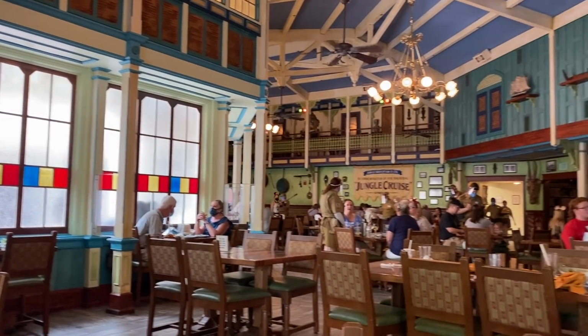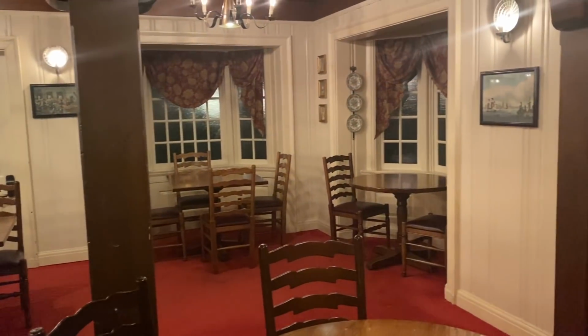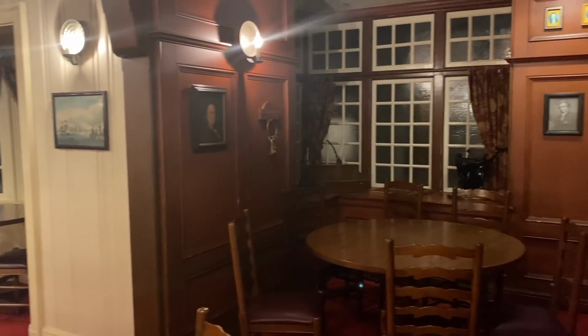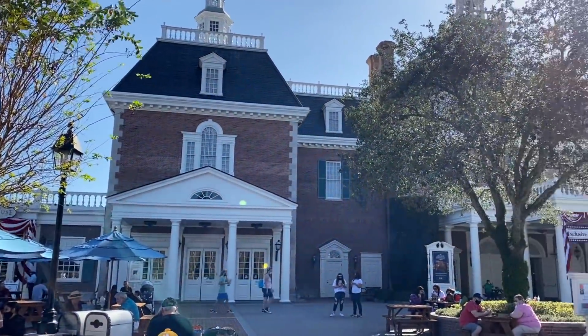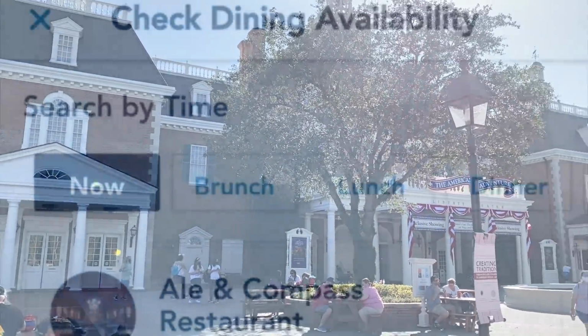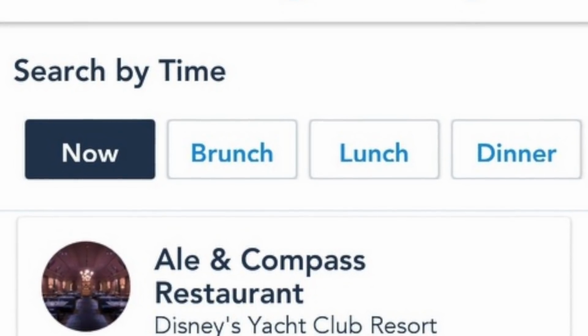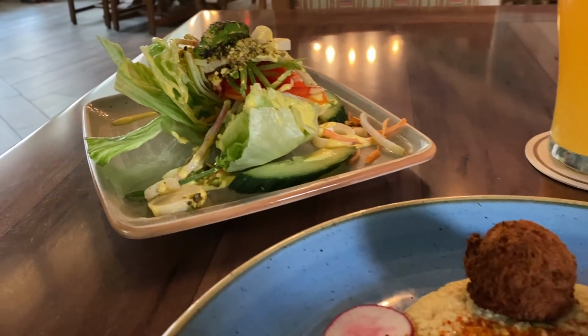This is just a fun little tidbit of info to let you know that some table service restaurants will be available for booking the day of your visit, and Disney's made it easier to figure out which ones. If you are wandering through the parks and you are starving and you do not have a dining reservation and you don't want to mobile order or eat at a fast food restaurant, open your My Disney Experience app, go to check dining availability, and pick the Now option. All available restaurants will show up with an estimated wait time.